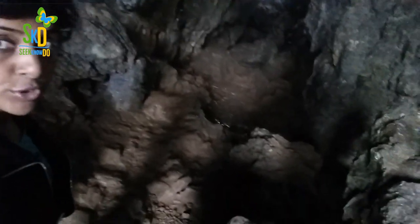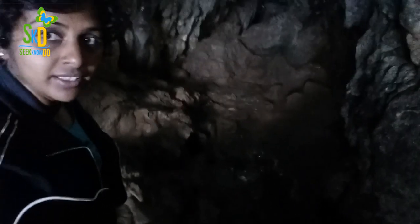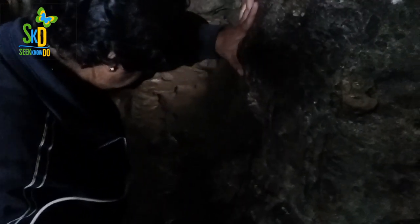Okay, what you're seeing is inside the caves, and because of the rains and because of water dripping, it's quite slippery, and we got to be really careful. Some people may choose to walk barefoot, which I'm not sure if it's really advisable, but I've got my hiking boots. I don't know how far they're going to be helpful today. It looks like a dead end, but there's an unguided path.